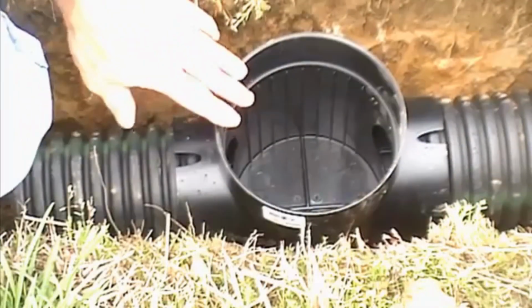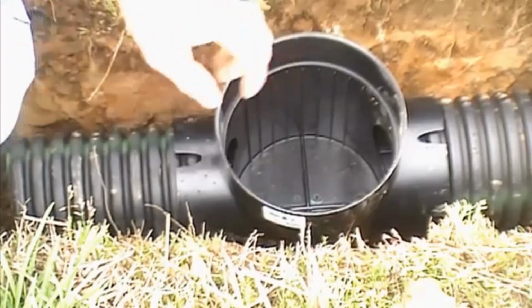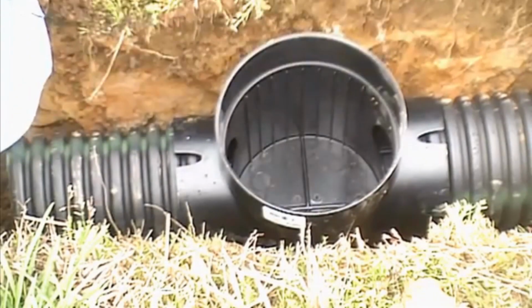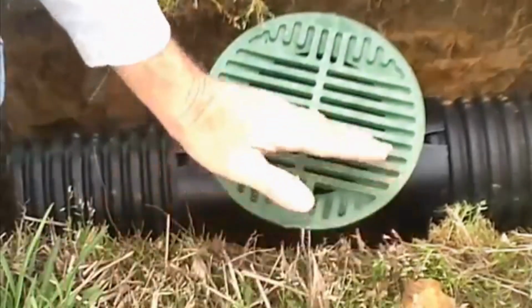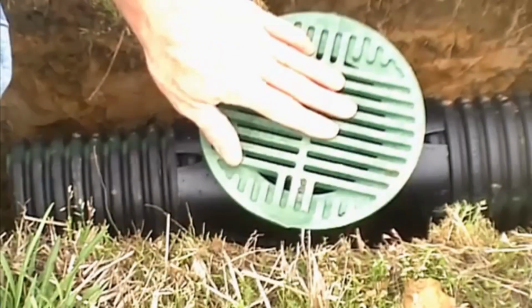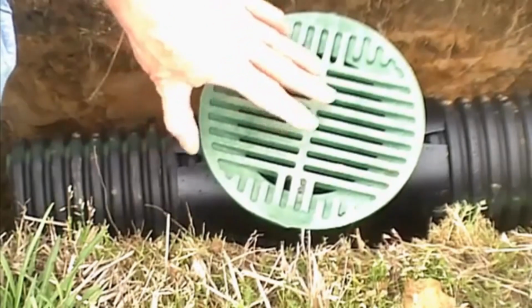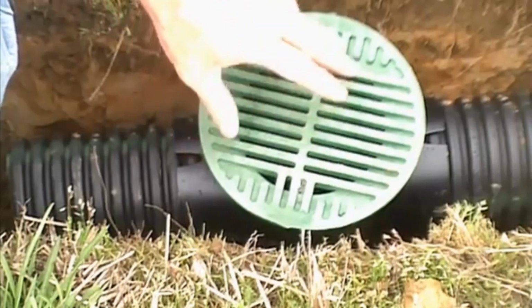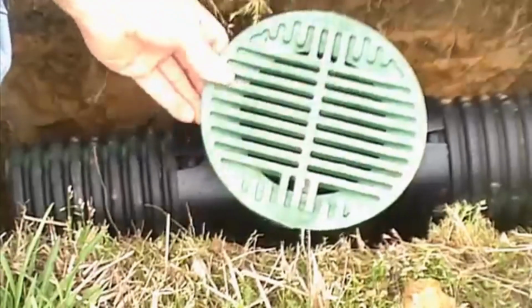So here we have a speed basin, 6x6 round catch basin. This is a double outlet. And this one's simple because grade is proper. In other words, when we put the grate on the top, it's just perfect for water to drop right down inside. But what if we've got a deeper trench? Remember, we can extend that with a piece of 6-inch SDR 35 and cut it to any length.